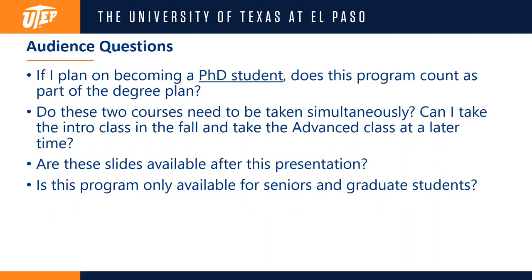Next question is, do these two courses need to be taken simultaneously? Can I take the intro class separately? Yes, you can take those classes separately, of course. There's no requirement for you to take them the same semester. Just realize that the intro course and the advanced course, and the same is true with the design course, don't get offered every semester. They alternate semesters, so you just need to make sure you program that into the time that you're looking at spending at UTEP.